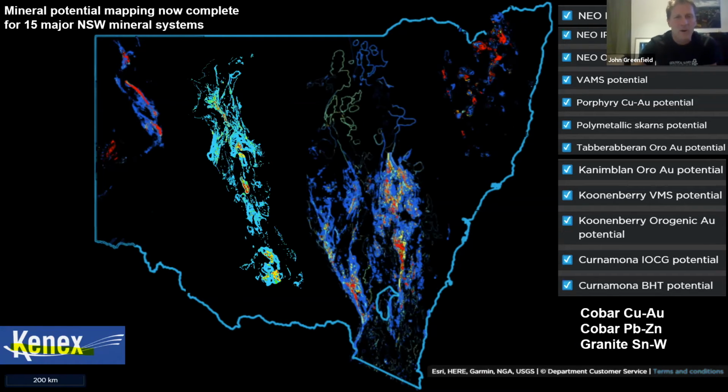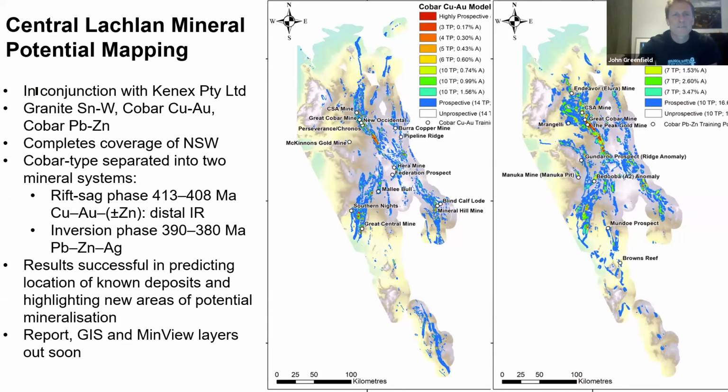And I don't mean that literally. I literally threw that on there about 2 nights ago, so it's not perfectly in place, but it will be very shortly. We'll have that out in MinView. Just got the report to finish off. So let's give you a sneak peek of what to expect when you download this. So it's in the central area.